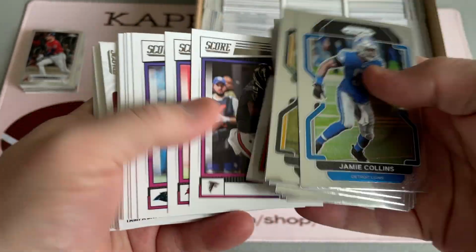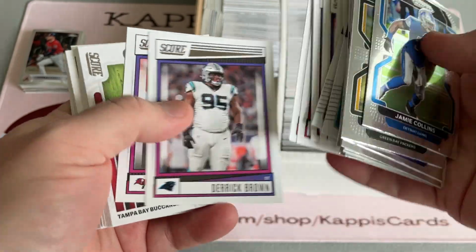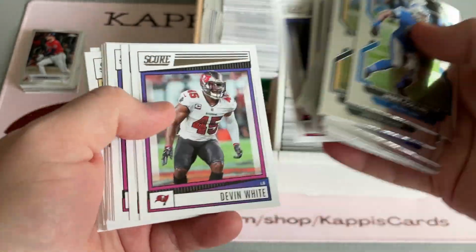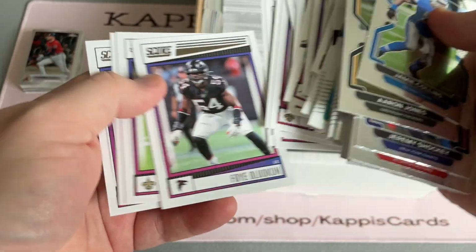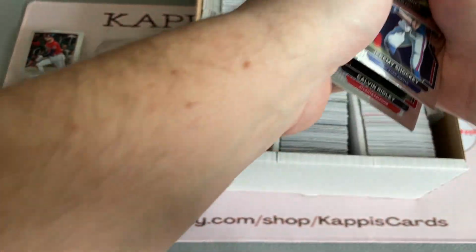And there's some more Score from this year. So it's nice to have some more newer cards to mix in to the new packs.